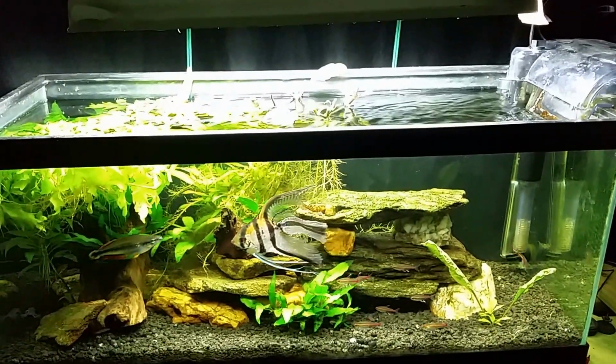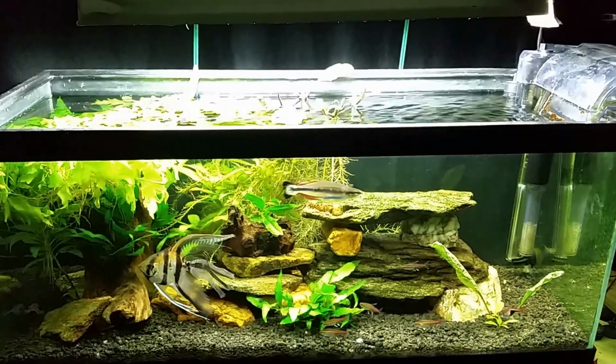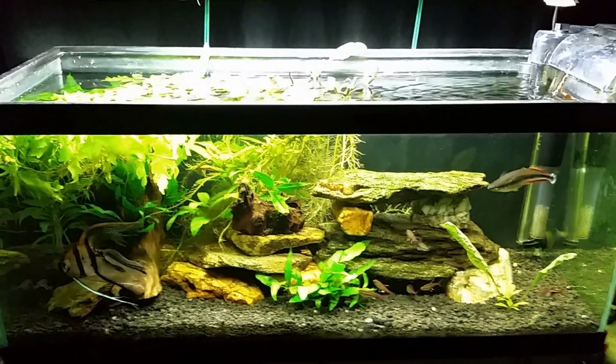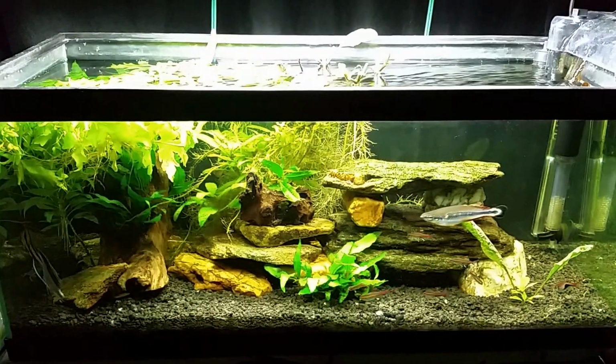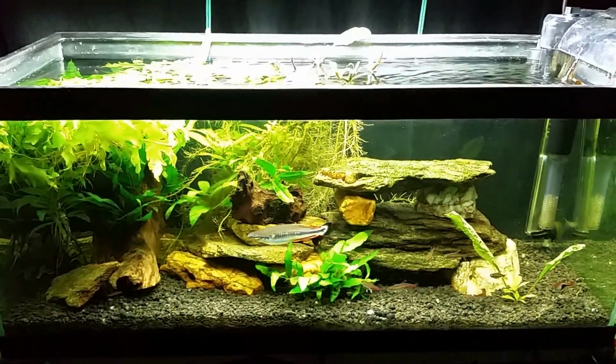Now again, angelfish are not these little delicate flowers that a lot of people seem to think they are. They are cichlids, and they are aggressive in their own right. I've seen angelfish kill other fish. I've seen angelfish kill other angelfish. They can be really aggressive. Those long frilly fins have been bred into them, but the personality of a cichlid is still in there.